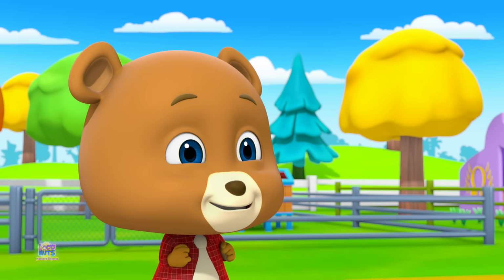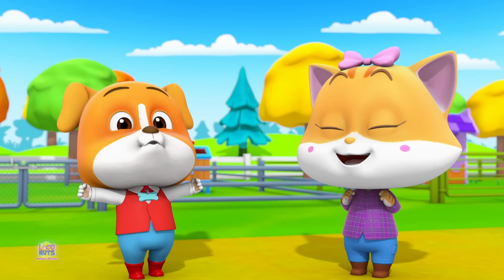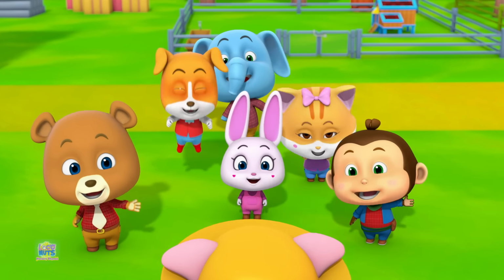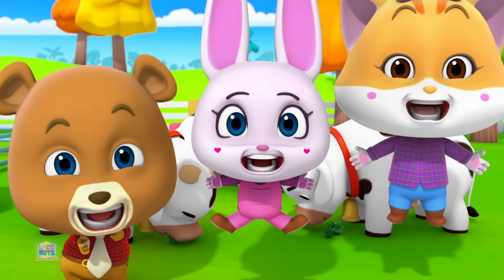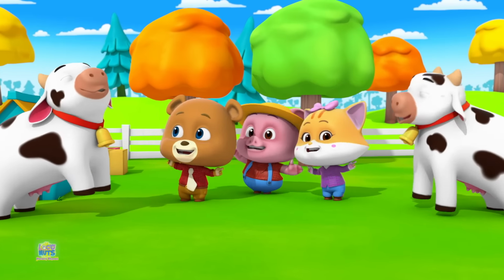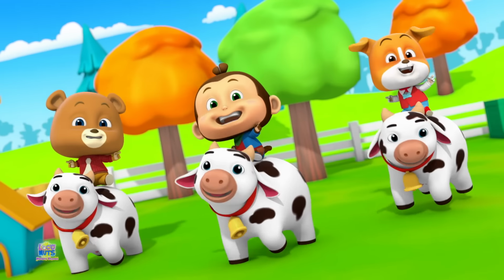On a farm. I like talking to the animals. They sound funny. Me too. Old MacDonald has a farm, E-I-E-I-O. And on his farm he has a cow, E-I-E-I-O. With a moo-moo here and a moo-moo there. Here a moo, there a moo, everywhere a moo. Old MacDonald has a farm, E-I-E-I-O.